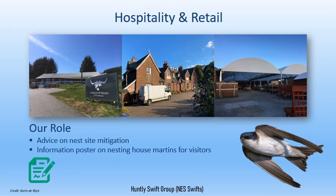Also, for all of these businesses, we've produced information posters on the nesting house martins for visitors, so they can read about it and know a little bit more about the birds, and maybe they can take that away.